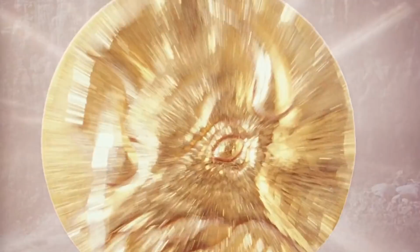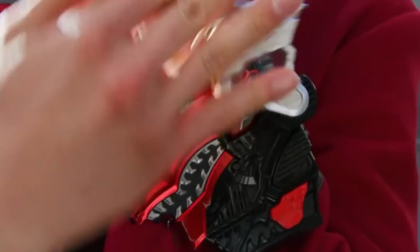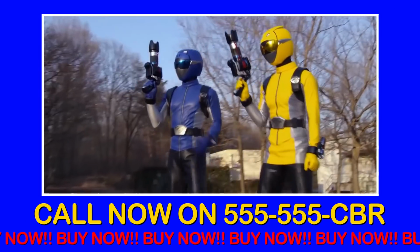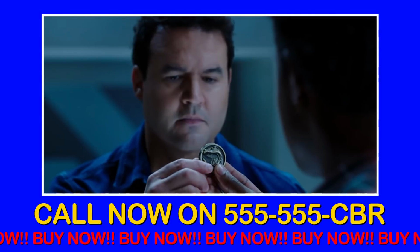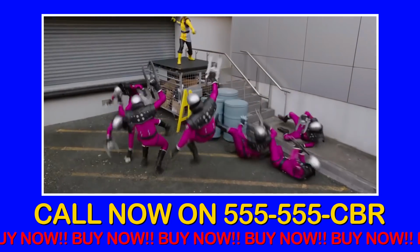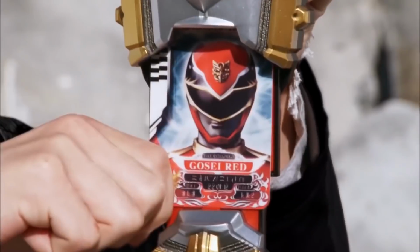How exactly do they access that specific zone of power? The answer is simple. Devices, devices, devices. Oh, you want devices? You name them, well, the Power Rangers, they got them. They got Morphers, they got power coins, they got crystals, power discs, keys, gems, cards, prisms, chips, and much, much, much more. Let's just say the grid can be accessed through a whole bunch of different ways.